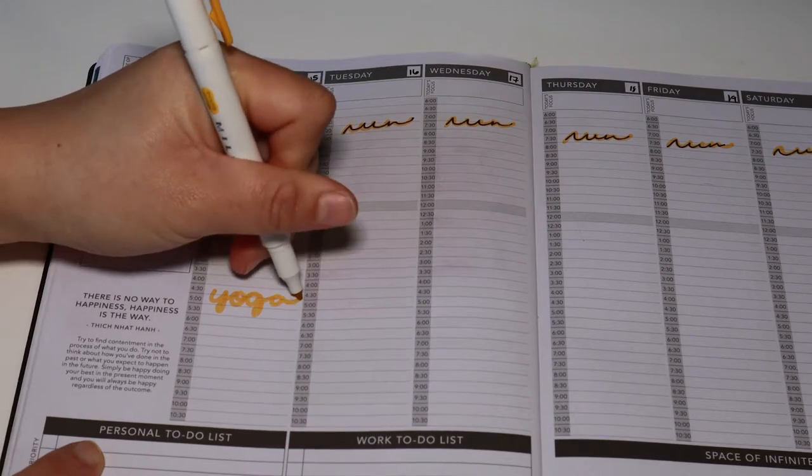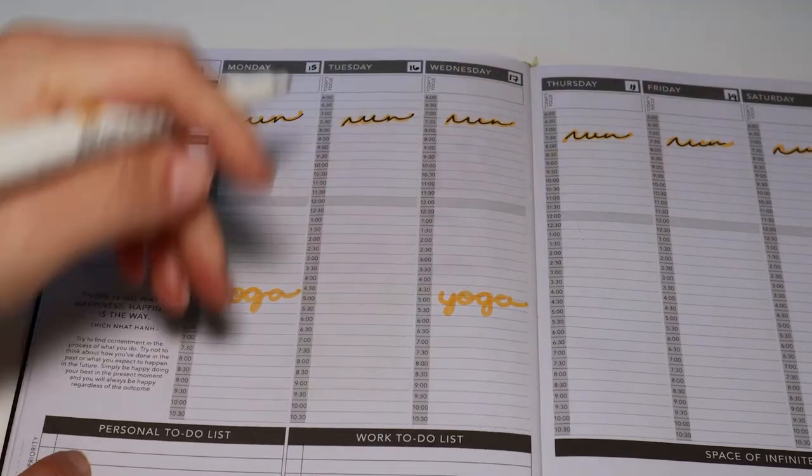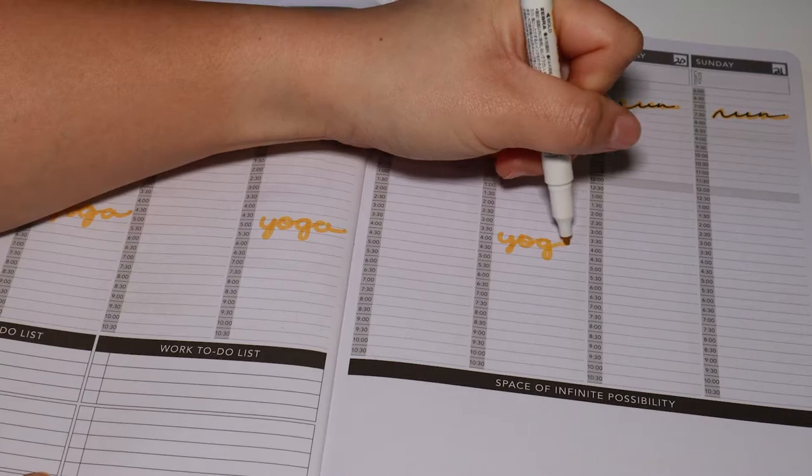Definitely gotta get my fitness in for the week and then my work schedule. Those are both kind of my non-negotiables every week because A, I need a paycheck, and B, I work out for my mental health.